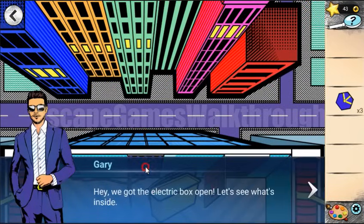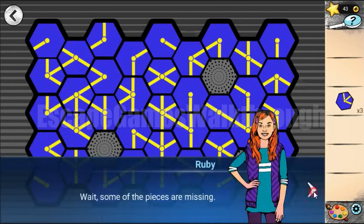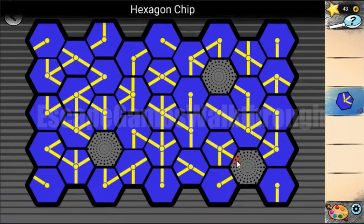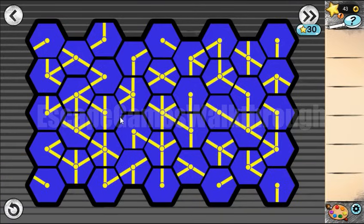And we have opened this box now, and now we need to add missing chips to solve this puzzle. So we need to connect and build the circuit. And okay, let's do it like that.